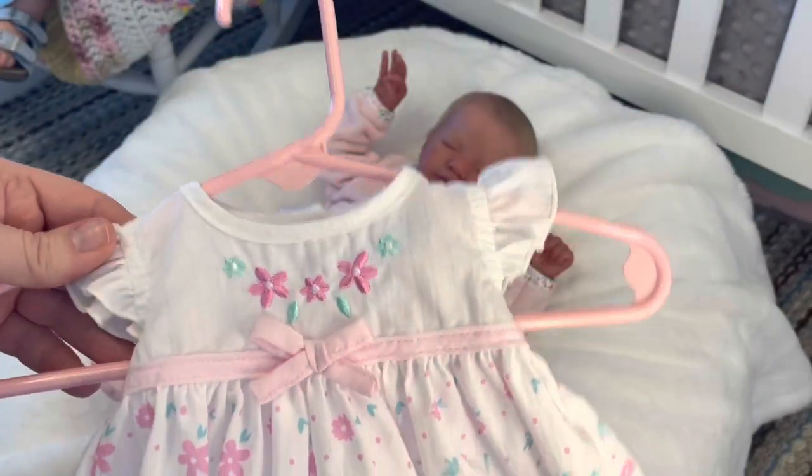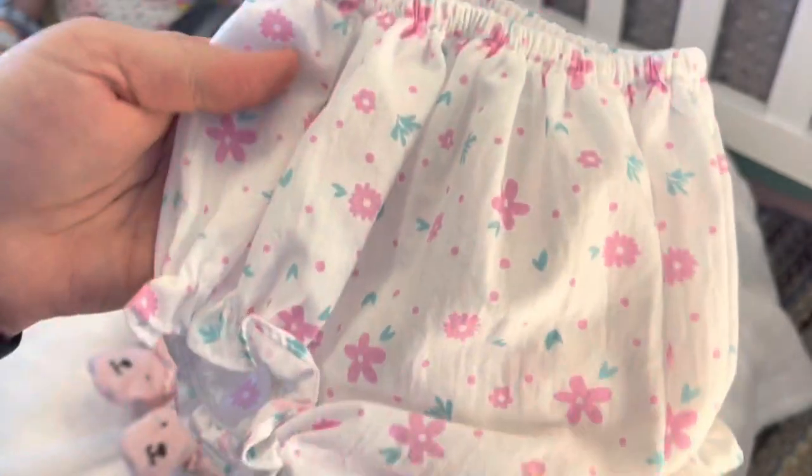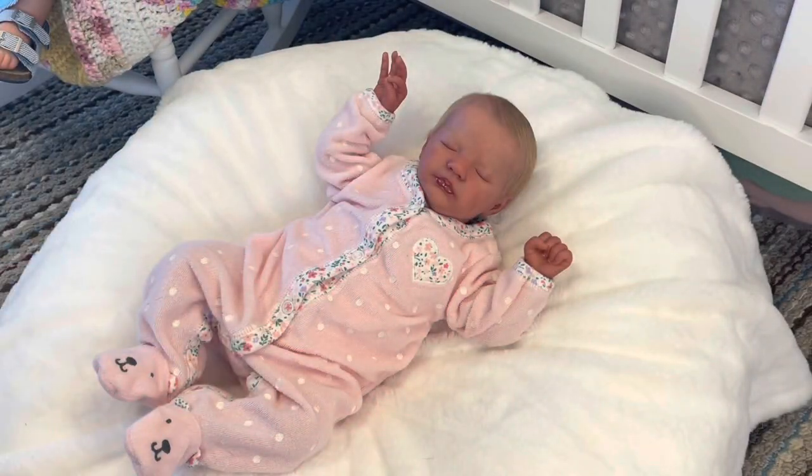But I have this cute little outfit that I bought on Amazon a while ago, and it is by a company called Nursery Time, and I'll show you the tag in just a second. It comes with these sweet little bloomers, and this is an outfit that I bought specifically for another baby that I had last year in my collection, and she never got to wear it. This outfit is actually for a size 3 to 5 pound baby.